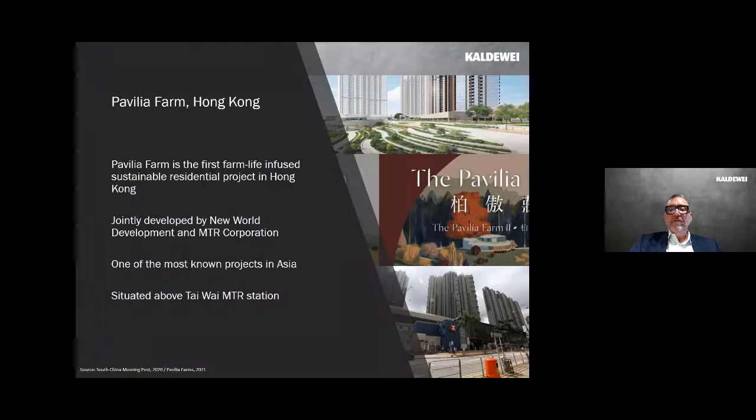Pavilla Farm is the first farm life-infused sustainable residential development in Hong Kong, creating a balance between high-rise living and farmland. The project is split into two phases. Phase one is on sale right now. The first batch of 180 units measuring 322 square feet to 835 square feet will be offered at a price range from Hong Kong dollars 16,618 to 23,877 per square foot. The flats will be completed in 2022.